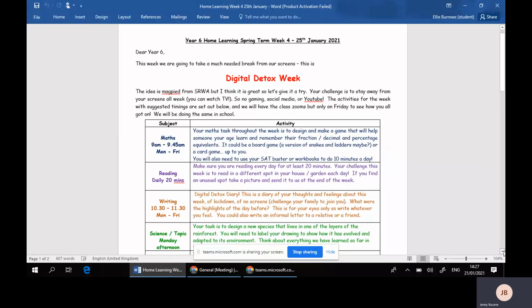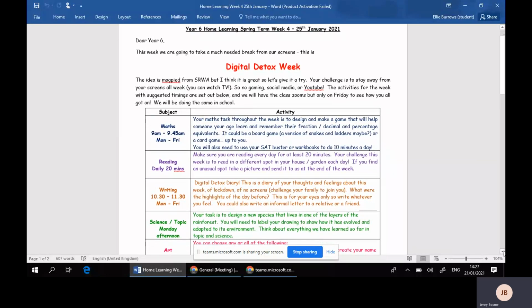And we're going to take, it says, a much needed break from our screens. This is Digital Detox Week. Some of you will be absolutely over the moon about this, and some of you won't be quite so happy, but I want you to just try it. If I just read you what I've put, it says this idea is magpied from Sir Robert Woodard Academy. They had a digital detox week a couple of weeks ago. But I think it is great, so let's give it a try.